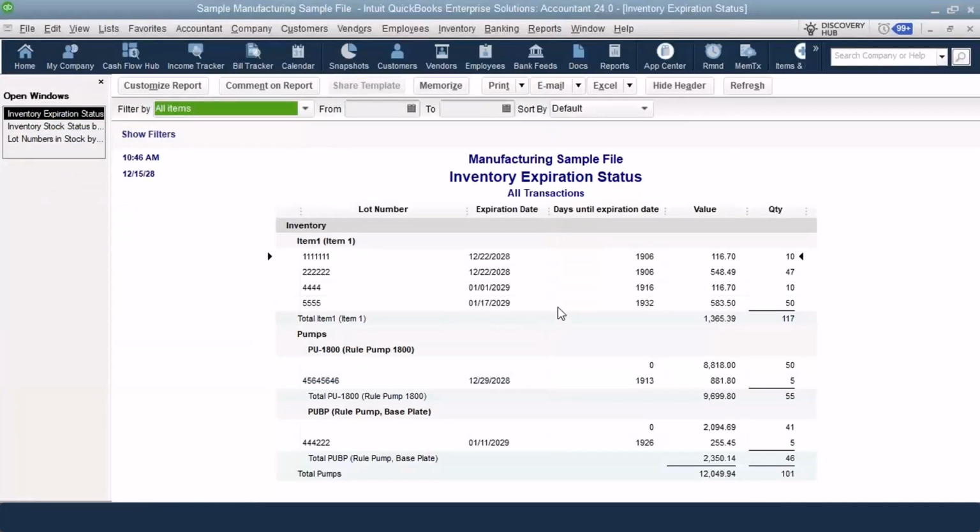But when are these lot numbers going to expire? So cool report. This is an Enterprise Diamond and Platinum only, right? Because that's where we have expiration date.